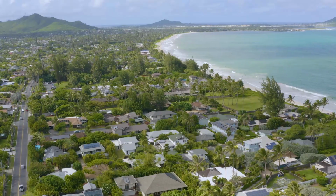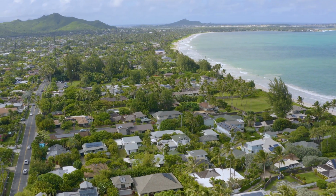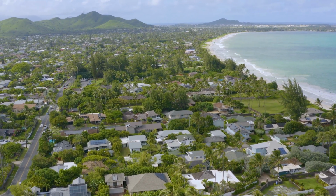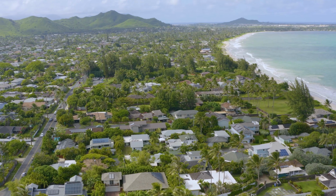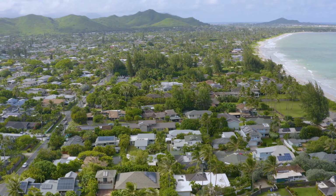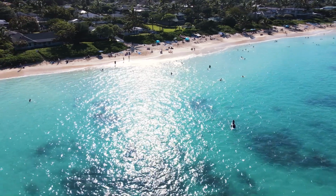and restaurants. So that's one of the reasons why Kailua is a very popular market for buyers, which also means that there are a lot of homes and condos that tend to sell very quickly when they hit the market. So if you're looking to buy in Kailua, it's really important to act fast if you see something that you like. And here's Kailua Beach.